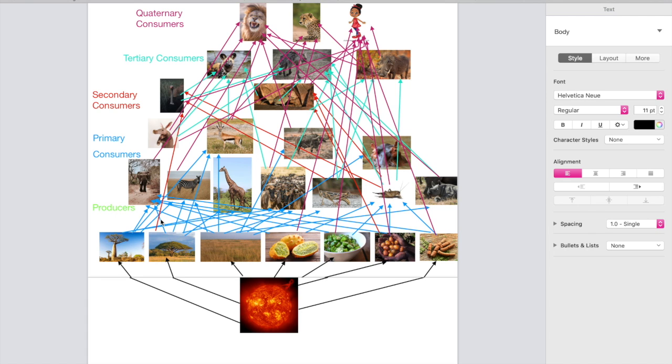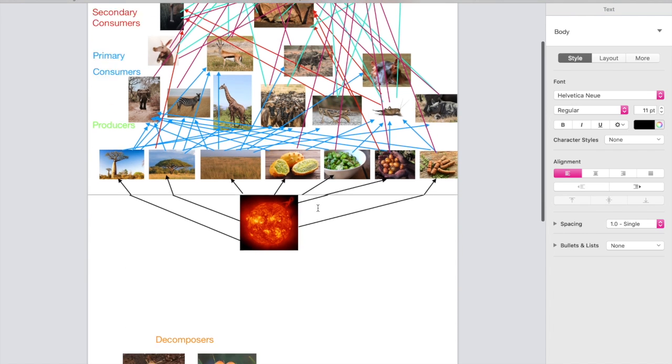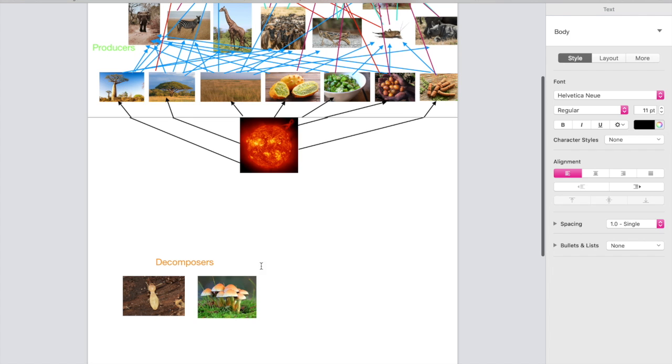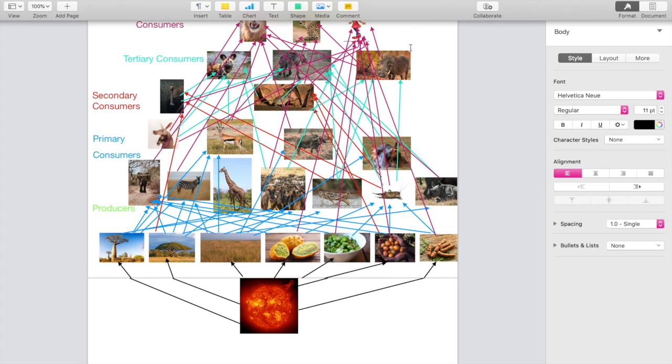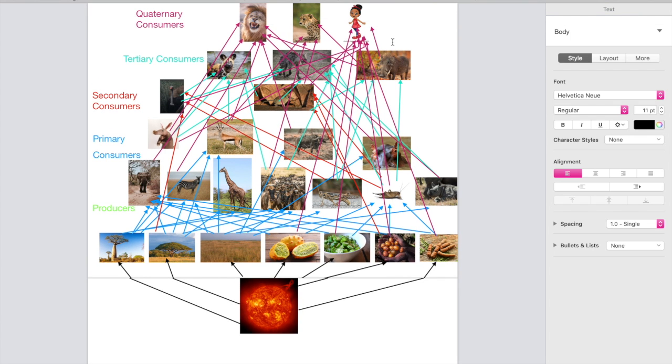And then the red arrows represent the energy flow from the producers to the secondary consumers, or from the primary consumers to the secondary consumers. And then the magenta arrows would represent the energy flow from the primary consumers to the quaternary consumers, or from the producers to the quaternary consumers. And down here we have our decomposers, which consist of the termites and fungi. And this would be our food web for the Serengeti Plains.